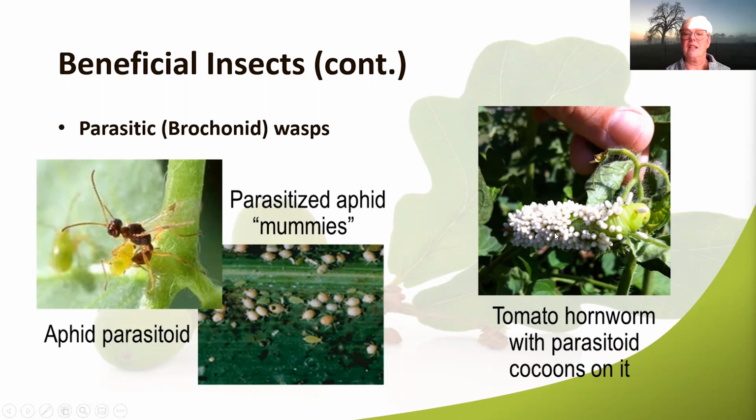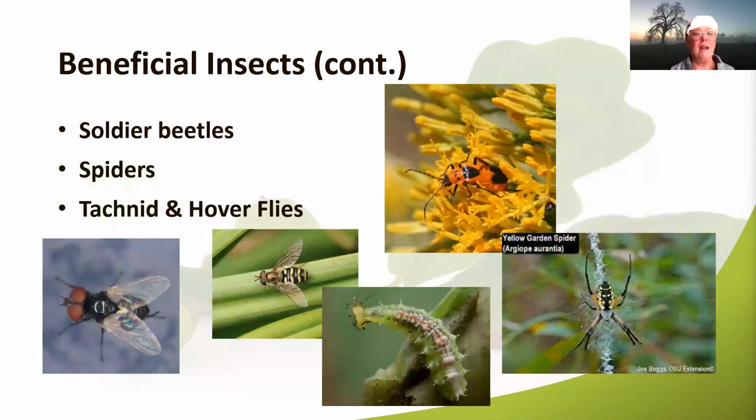And this is just an example of one parasitizing a tomato hornworm. They lay their eggs all over it, and those eggs eventually are eating that tomato hornworm from the inside out. And then eventually that tomato hornworm is not able to continue feeding, but it may persist for a while until it dies. We've got soldier beetles and spiders, tachinid flies and hoverflies, all beneficial, all feed on other insects that are generally considered pests in the garden.